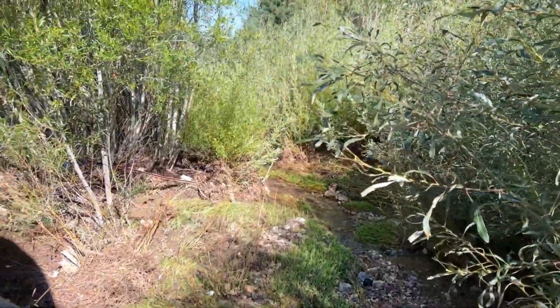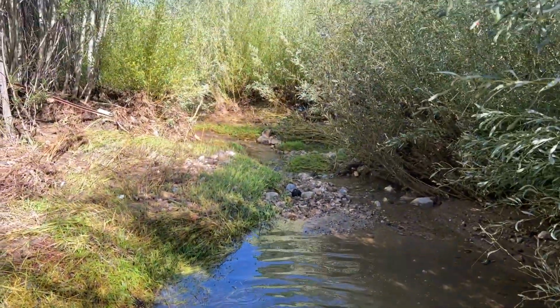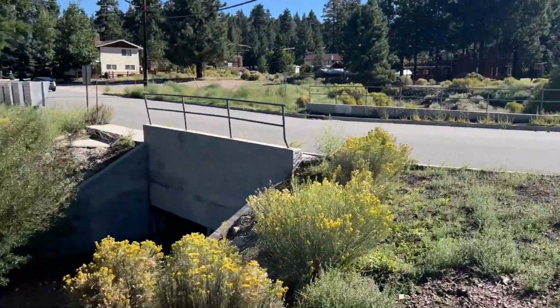There's some water, that's kind of cool. Big pipe. Go fishing. Anyways, that's about it. I'm gonna walk all the way back.